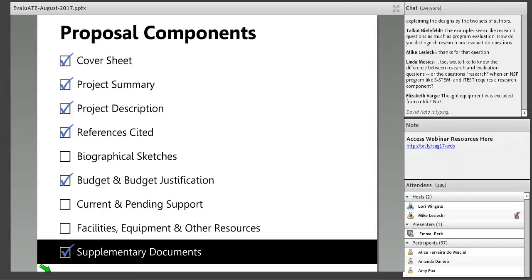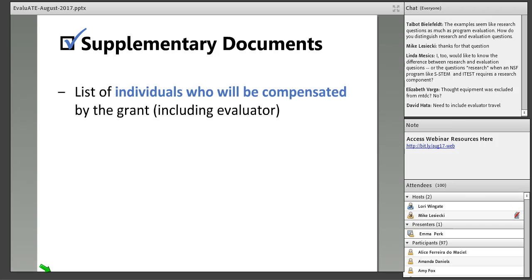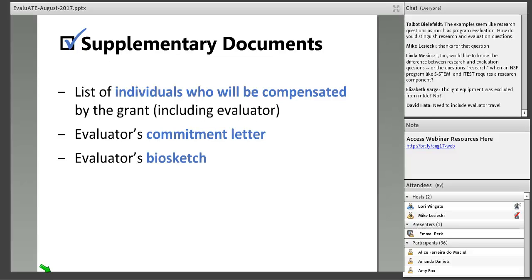And finally, you have your supplementary documents. As I mentioned, the ATE program only allows specific documents to be uploaded here. One of these, and it's required, is a list of individuals who will be compensated by the grant. So this will include the evaluator. And you need a commitment letter from your evaluator that demonstrates that person's individual and organizational commitment to work on the project. NSF doesn't want to see a lot of fluff here. They just want to see that the person understands what they're being asked to do and for what amount and during what time frame.